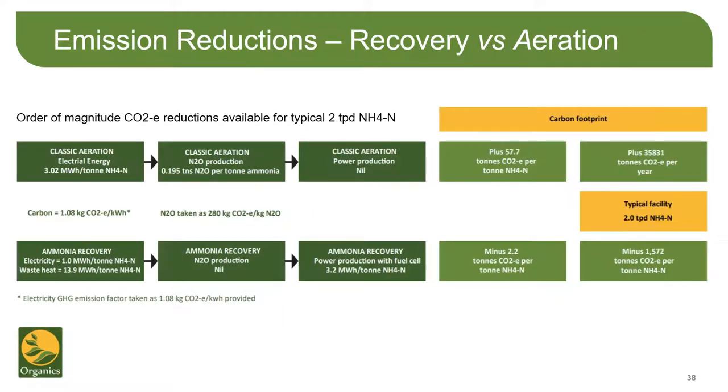So there are some environmental benefits to using a thermal stripper over traditional methods. And in this example, that would be aeration. So on the left-hand side, recovery of ammonia requires less electrical energy than aeration by a ratio of 3 to 1. Ammonia recovery does require thermal energy though, so that's of note, which comes in the form of waste gas or waste heat. The next comparison there demonstrates that nitrous oxide production is virtually eliminated with ammonia stripping, where it remains an issue with aeration.